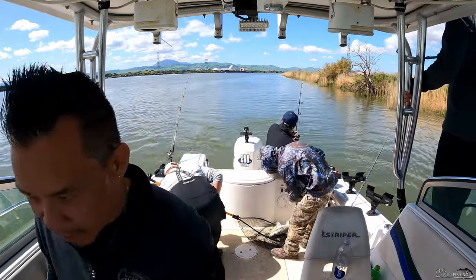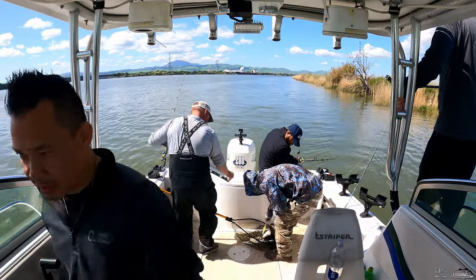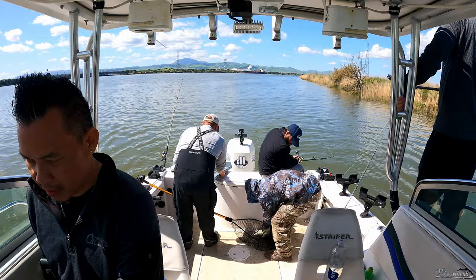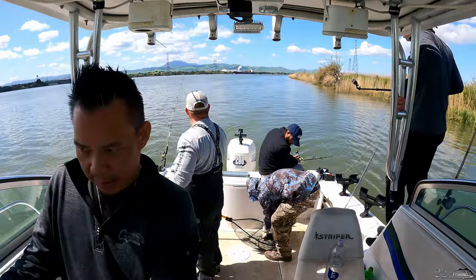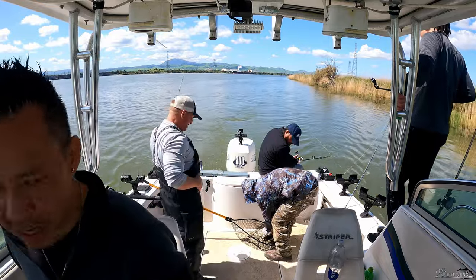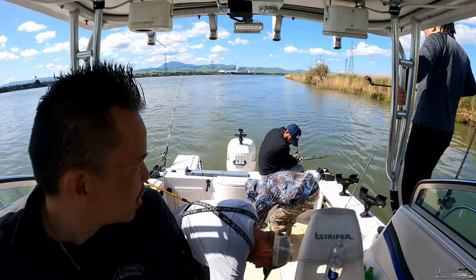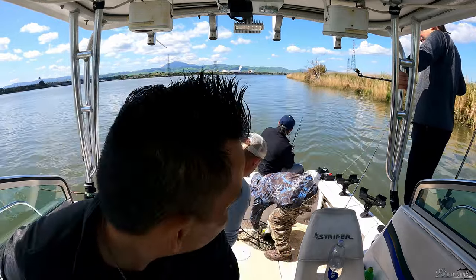Yeah. That's a hog right there. 23? I'm thinking 23. I feel like that's a 23. 27? I'd say 23. Let's see. Good job. Nice job, gentlemen. My only job is to put you on, if your job is to catch him and land him. Catch him and land him.